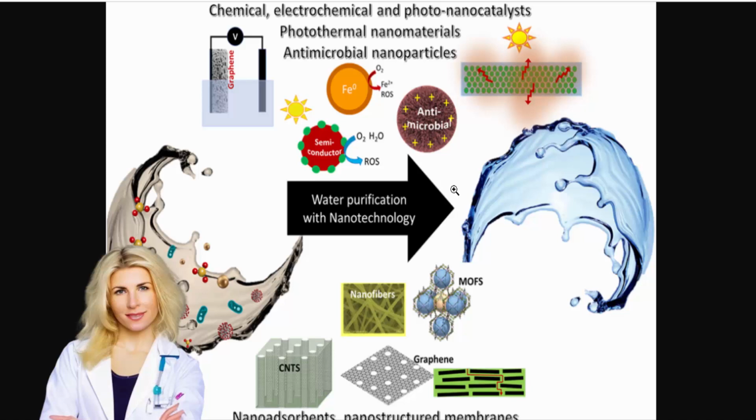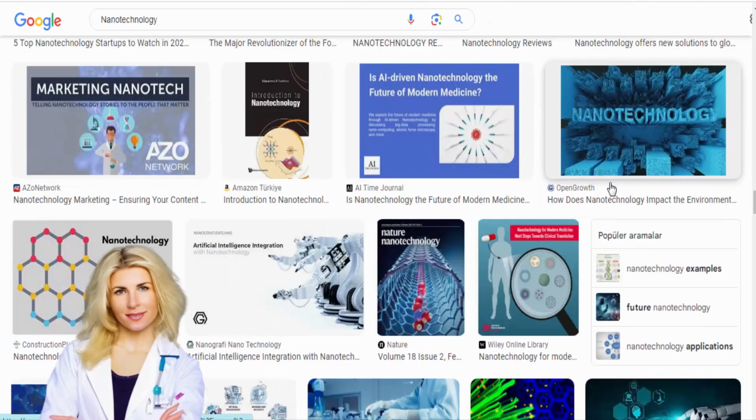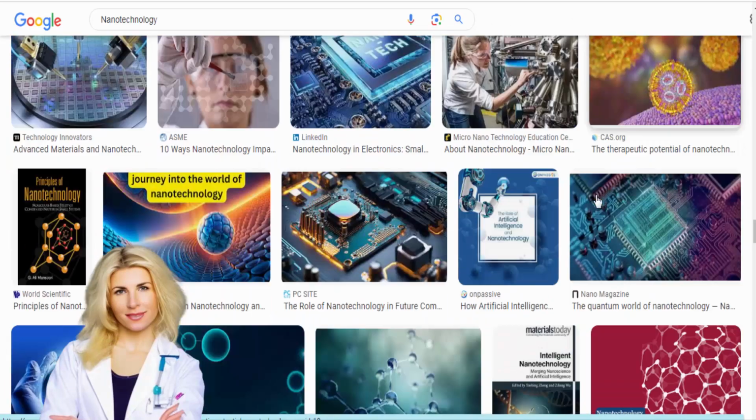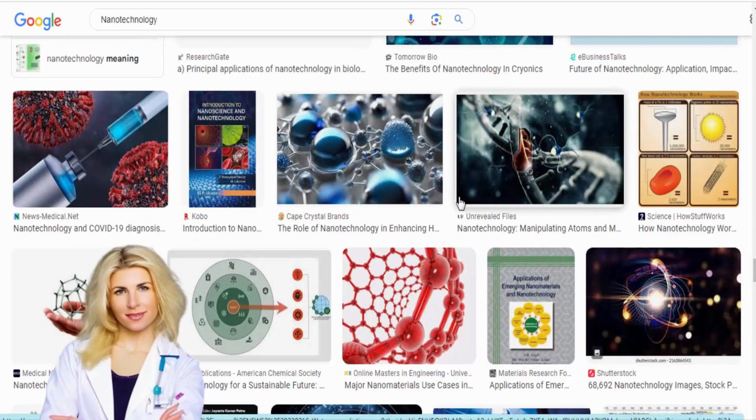The future of nanotechnology is brimming with possibilities. From self-healing materials to brain-computer interfaces, the potential applications seem endless. However, responsible development and open dialogue are crucial to ensure this technology benefits humanity.